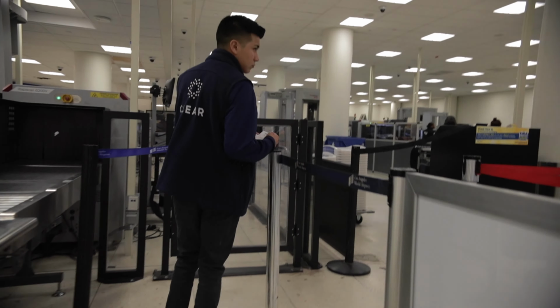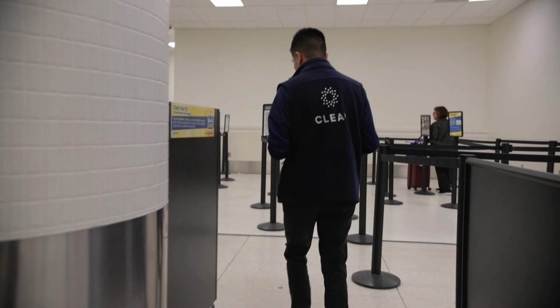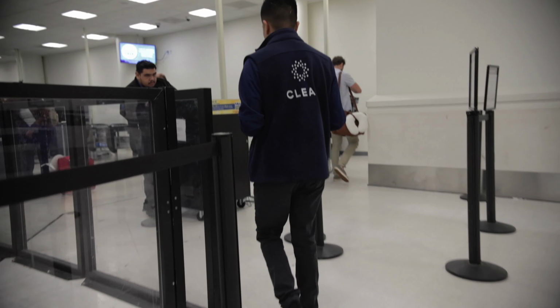Now after I did check in my bag in first class, I did go through the Clear line, and you can purchase Clear and/or TSA PreCheck. You don't have to be first class, you can purchase that, which is something that I would highly recommend to anybody that is flying frequently. So again, that is something that I would advise anybody who's flying frequently to go look up and purchase.